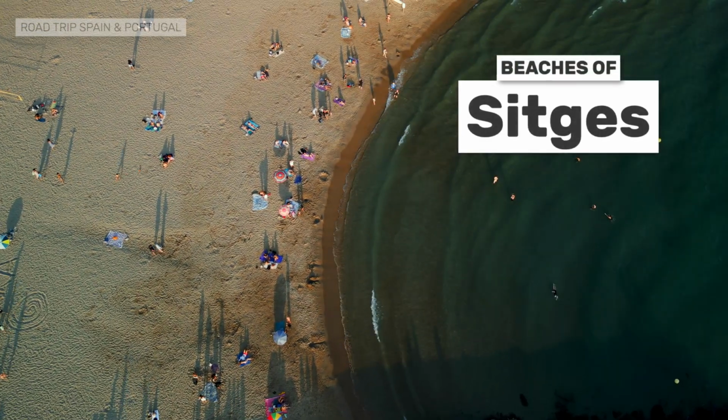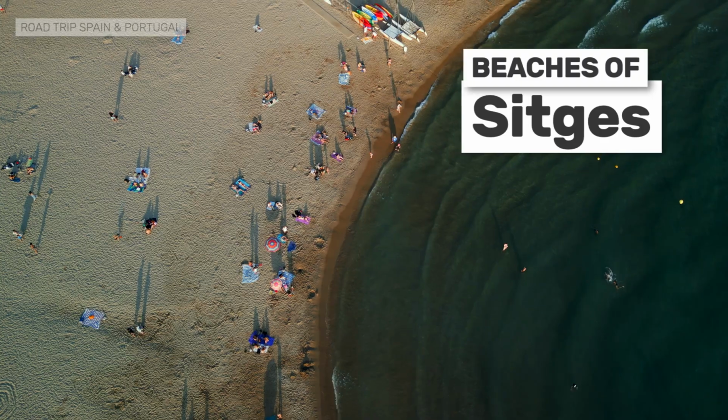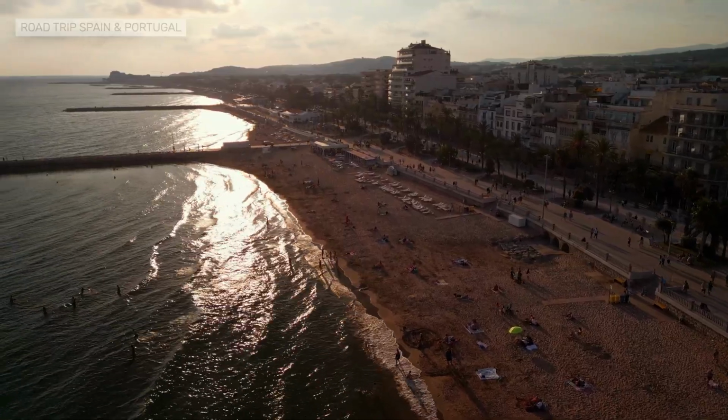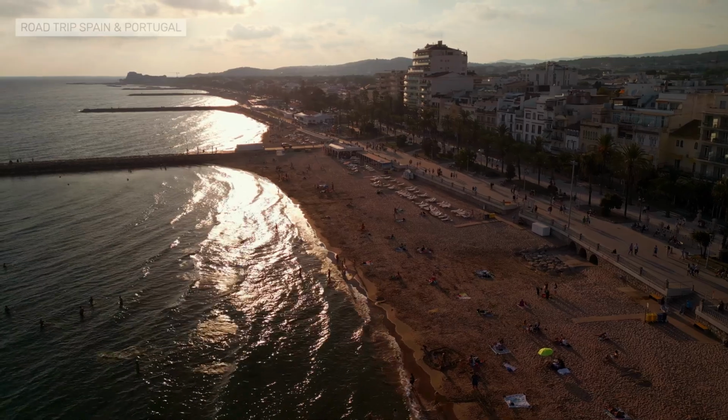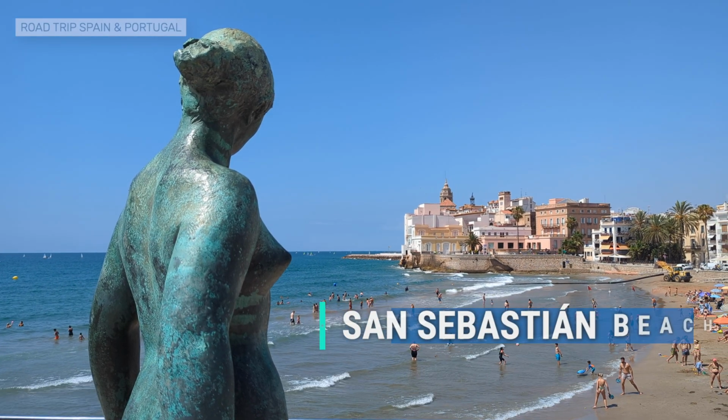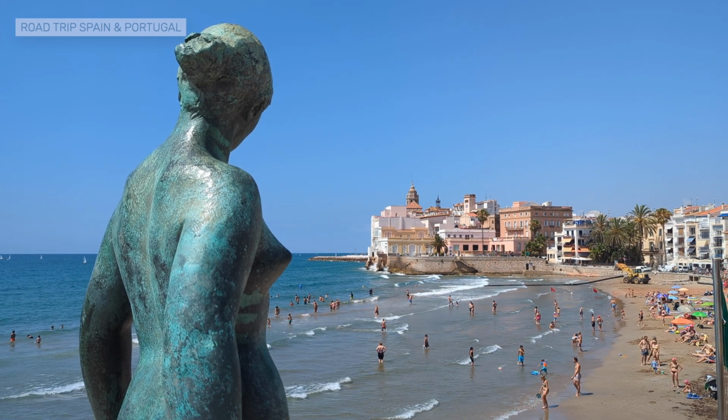The beaches of Sitges have many fans. If you go to Sitges in summer, you will see the train crowded with people who travel to Sitges just to go to the beach. The beach of San Sebastian is next to the historic center.